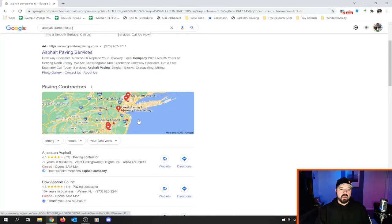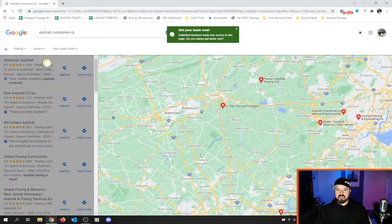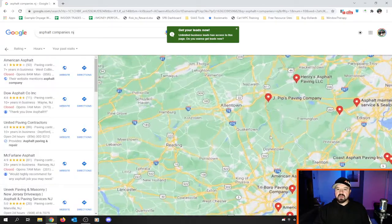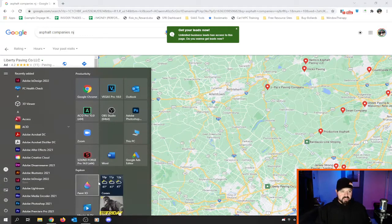If we take a look at this map that Google brought up, we can zoom in a bit. You could zoom in or out, and as you can see, all those little red pin locations are asphalt companies. So that's a great way to start. What would most people do? They'd probably say, okay, great.